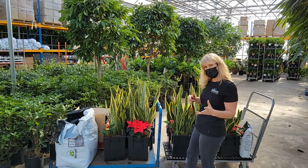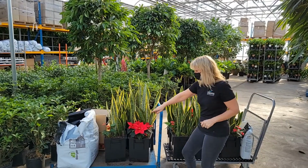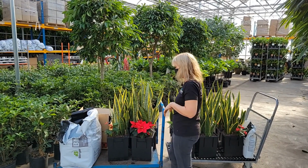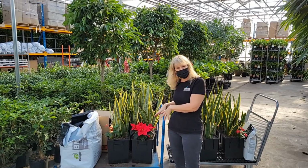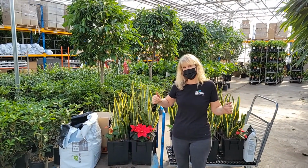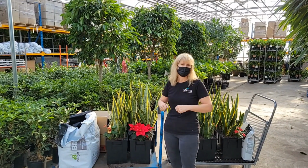So it is December, so we're adding in some poinsettias. So I've got a couple of those and some red anthuriums to complement the poinsettia. And I think this is almost ready to go. These are potted into liners, which are then going to be put into larger decorative containers. So we'll head over there and we'll see how it all turns out.